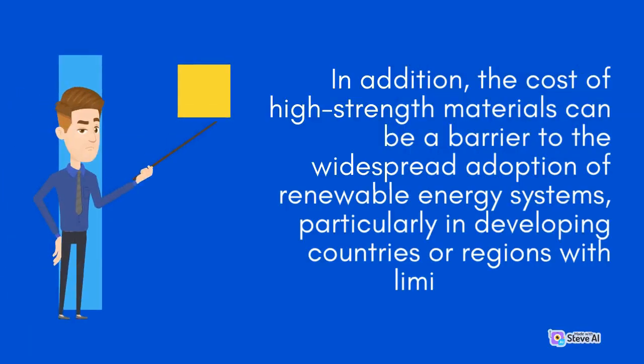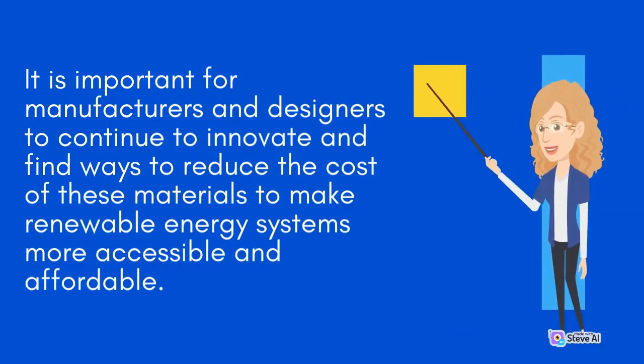In addition, the cost of high-strength materials can be a barrier to the widespread adoption of renewable energy systems, particularly in developing countries or regions with limited resources. It is important for manufacturers and designers to continue to innovate and find ways to reduce the cost of these materials to make renewable energy systems more accessible and affordable.